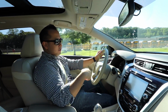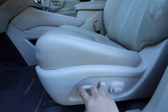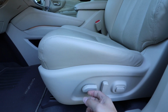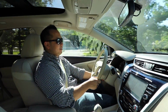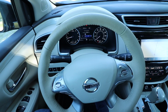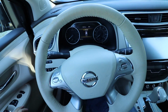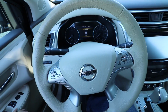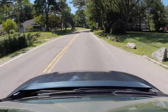Moving on to the other good stuff of the Nissan Murano, you have the 8-way power adjustable seats, and you also have power tilt and telescoping steering wheel. The cool thing about this is when you turn the car on and off, the steering wheel will return to its home position, and it makes ingress and egress easier just because you have more room to slide your legs in.